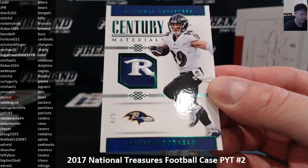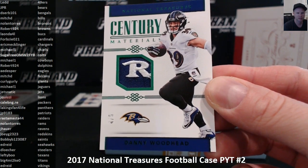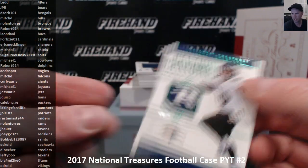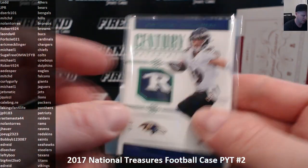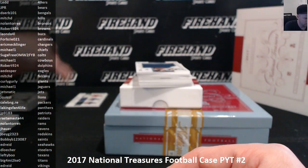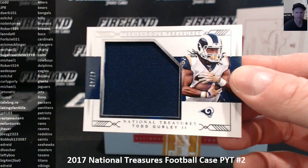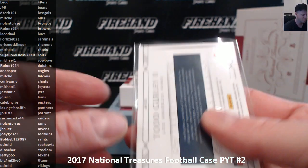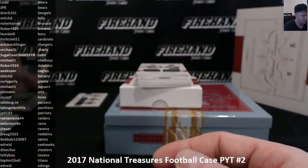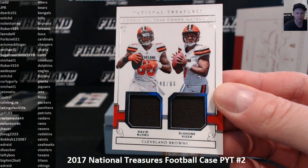4 out of 5, Danny Woodhead, the letter R patch for the Ravens. Jay Howard with Ravens. That one is a player worn. Todd Gurley. Tremendous Gurley. Nolan Torres and the Rams. David Njoku and Deshaun Kaiser combo. Cleveland.